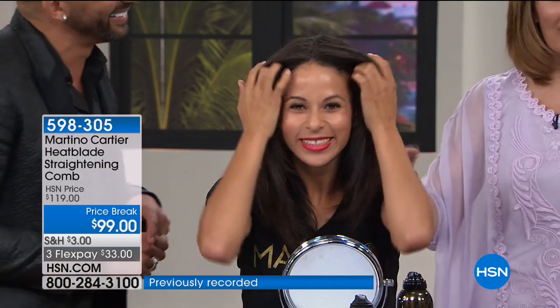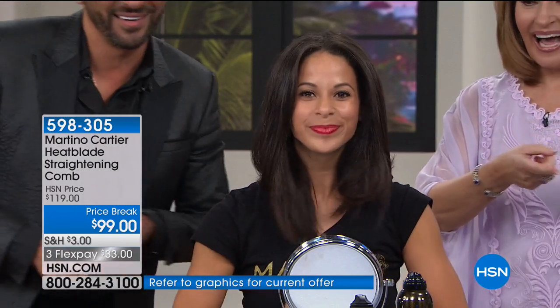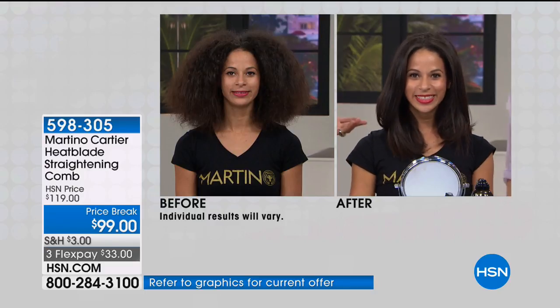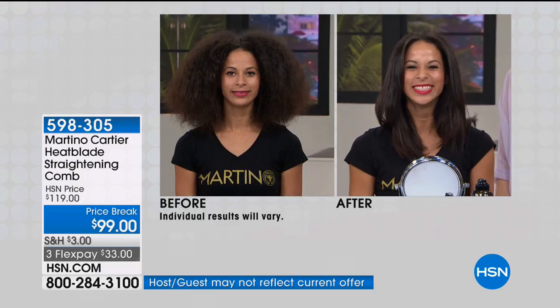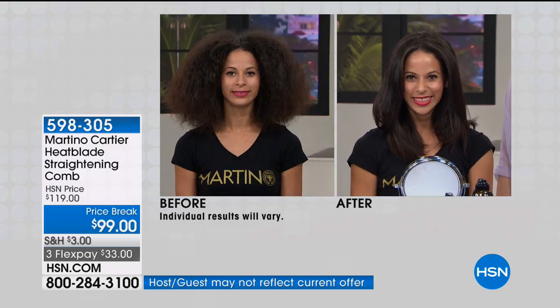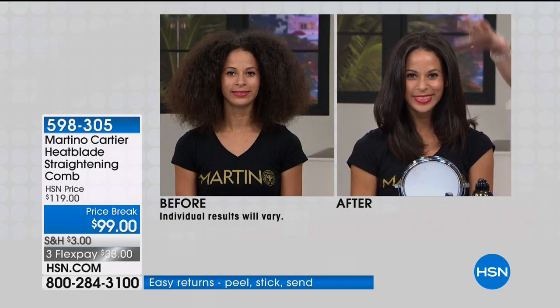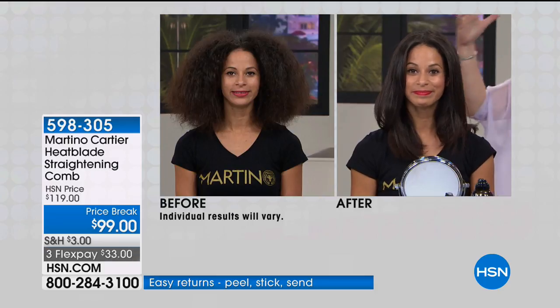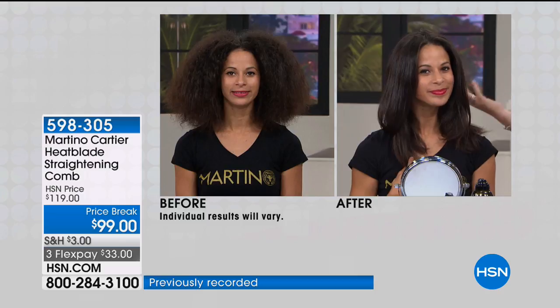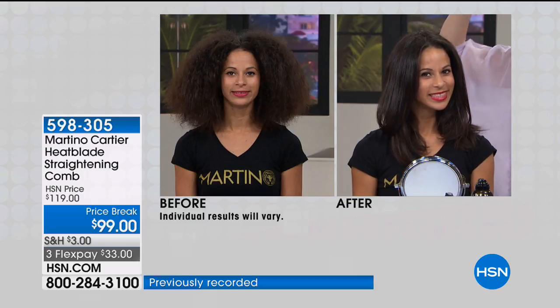I can't get over the shine factor these girls are getting. Show that before and after again. Yeah. I had no idea your hair looked like that in the before. Oh my goodness gracious sakes alive. The best part is she did it herself right here in front of you. I didn't touch it. We knew your hair was very, very curly, but she had big, very curly, frizzy hair, and now she has this sleek, gorgeous hair.